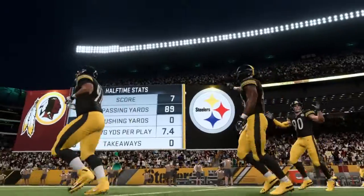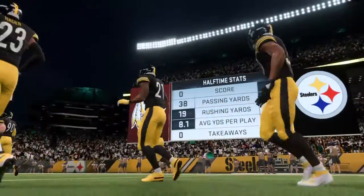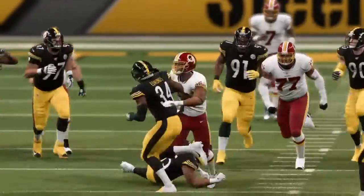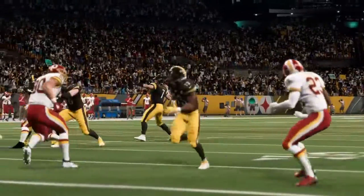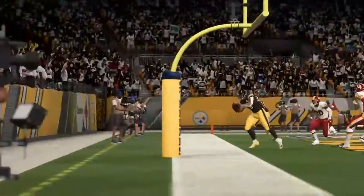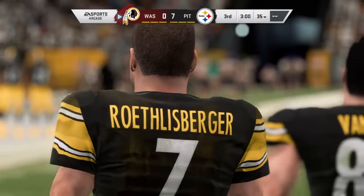Coach. Okay, Brandon, thanks very much. And welcome in, everyone, to an abbreviated version of the EA Sports Halftime Report. This one's been a hard-fought battle to this point. 7-0 is the score, with neither offense really able to get on track. But let's not waste any time. We'll get you right back out to Brandon and Charles for the second half.